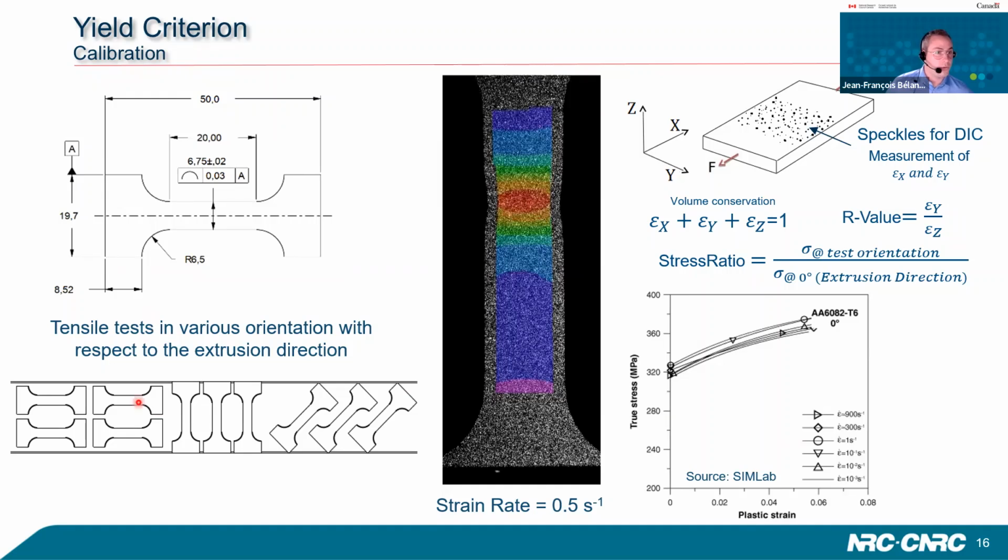So all we need to do is cut tensile samples in the extruded section, and apply a speckle paint, and we use digital image correlation to measure the deformation of the surface. By measuring the deformation, we can calculate what is commonly called the R value, which is a parameter to look at whether the material will strain more in the width direction or in the thickness direction. In the case of aluminum, most of the time the R value is low, and that's why we have less ductility for stamping processes, for instance.